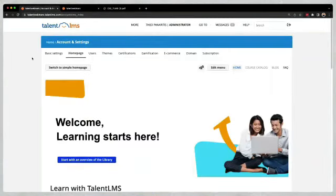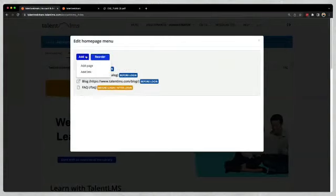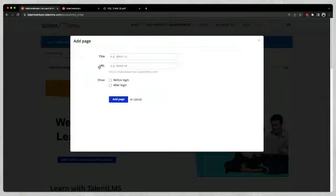Let's see now how you can do something different and add a page where you can add your content. Going back into the menu, let's go to add, and then we choose page. Click on it, title, the link that the page will point to, and you choose if that's going to be shown again before logging in, so on the home page, or even after login, so on the portal as well when people are signed in.